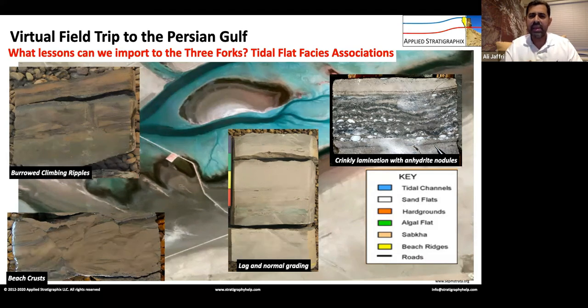And these things cement so rapidly that if you're walking along the beach in Dubai or in Qatar, you can actually find coins and beer bottles that are stuck in the beach rock. Okay, so on the bottom left are some beach crusts, again from the Three Forks. And then on the very left top, you see some climbing ripples, and then there's a cone ichnus going through it, so a sea anemone that's probably living there.